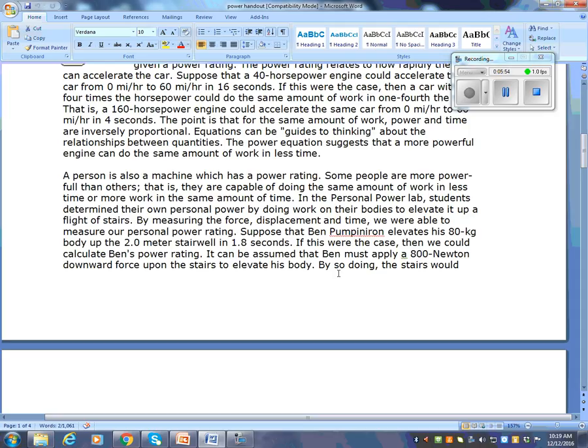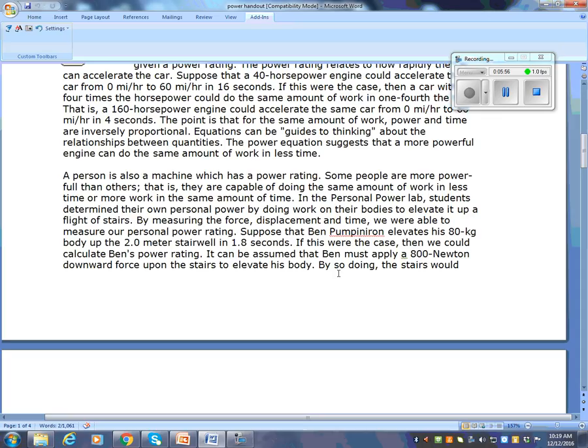How much does Ben, what's his mass? 80. So they really took 80 times 9.8, which I know is not 800. It's going to be like 780 probably, right? Am I right? They round it up, I guess, or they multiply by 10. So we got that 780 newtons or 800 newtons downward force. So he has to push up with 800 newtons just to get his body to go up, right?